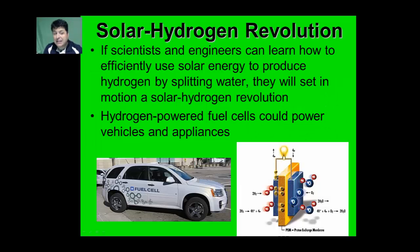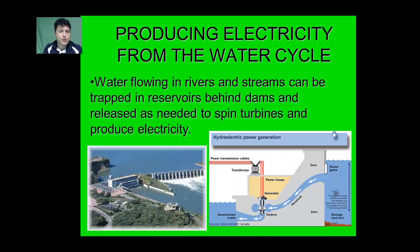Now, if scientists and engineers can learn how to efficiently use solar energy, we can actually use them to split water and produce hydrogen. This will set in motion what is thought to be called a solar hydrogen revolution. With hydrogen-powered fuel cells, we could use those to power both vehicles and appliances. Another good renewable resource, potentially, is using moving water.